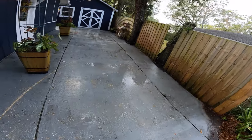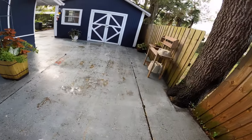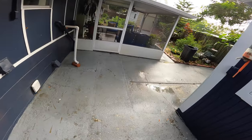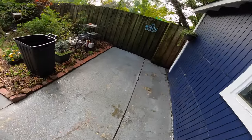This was the painted area. Came out pretty good, man. You know, the paint didn't really come up, so that was good. This is the back area here.